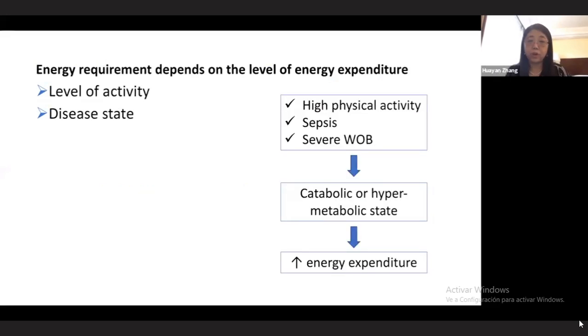Like I said, I believe the energy requirement depends on the level of your energy expenditure, and that includes your level of activity and also your disease state. In a baby with high physical activity, like those babies recovering from BPD that are starting to move more, and when we try to improve their neural development and have them have more physical activity, then they may require a little more.